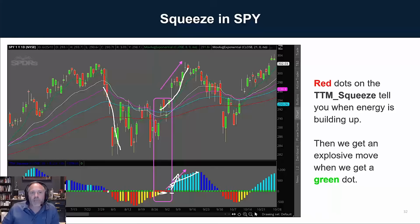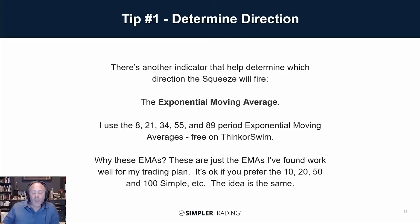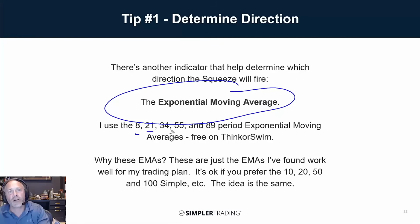So that's what we're looking at there. Okay, so the other tools that I use in conjunction with this that I like quite a bit are exponential moving averages. I like the 8, 21, 34, 55, and 89. They're just Fibonacci sequencing numbers.